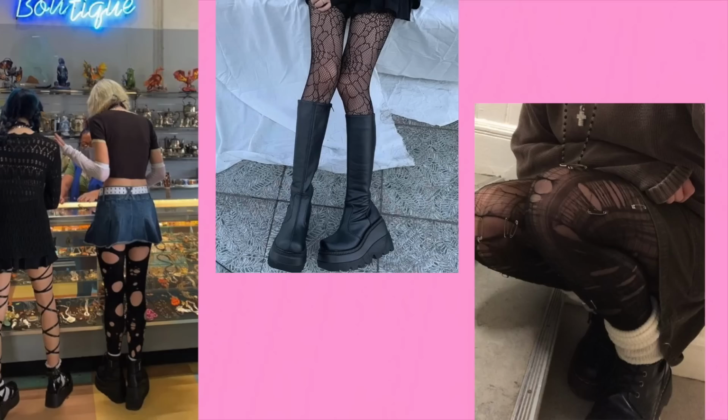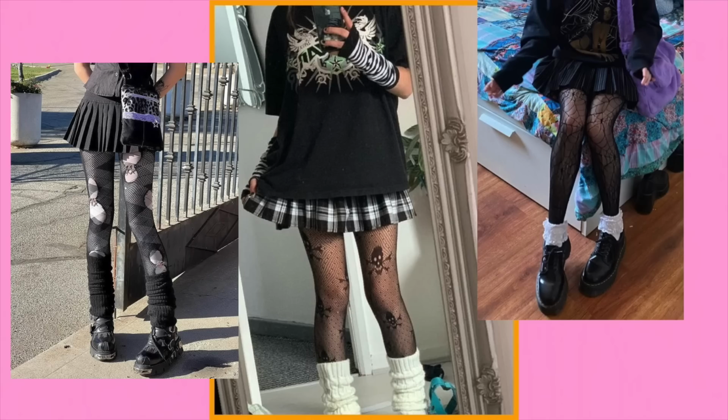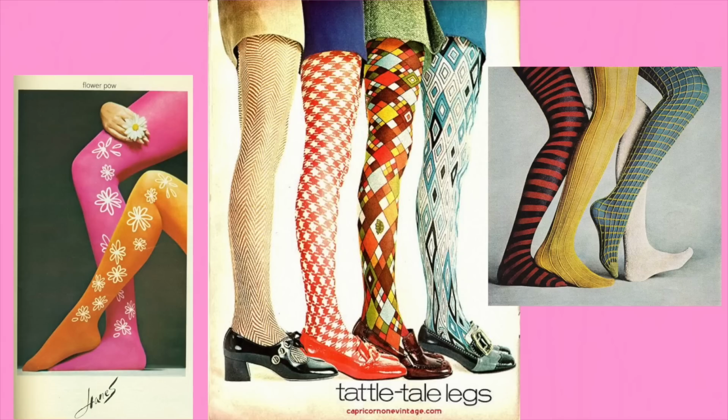On the other end of the spectrum, you can go for something a little bit more rough around the edges, like literally just taking a pair of sheer tights and ripping them to shreds. Fishnets, Halloween tights, you name it. And then there's also the more artsy patterned category, which does take a lot of inspiration from the original tights miniskirt combination that came about in the 60s mod era.